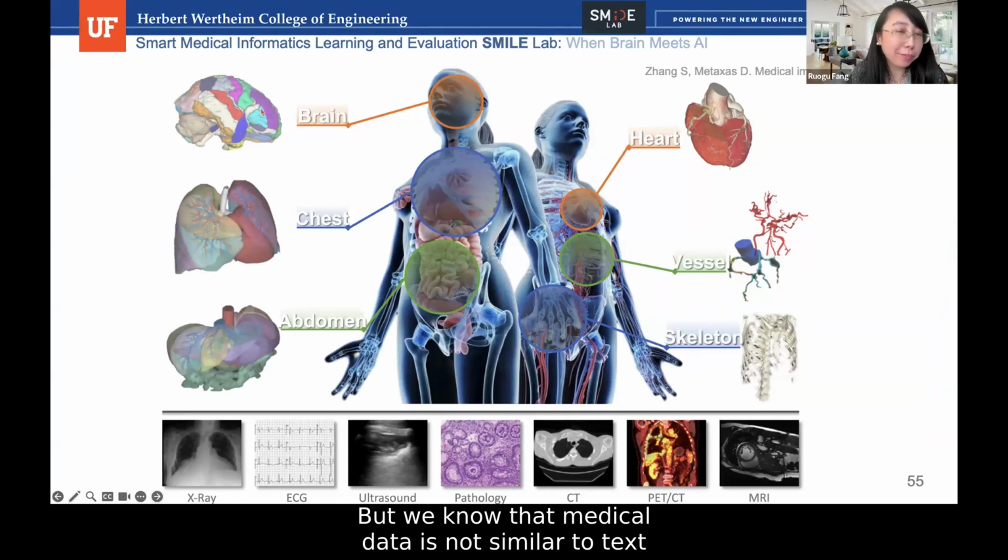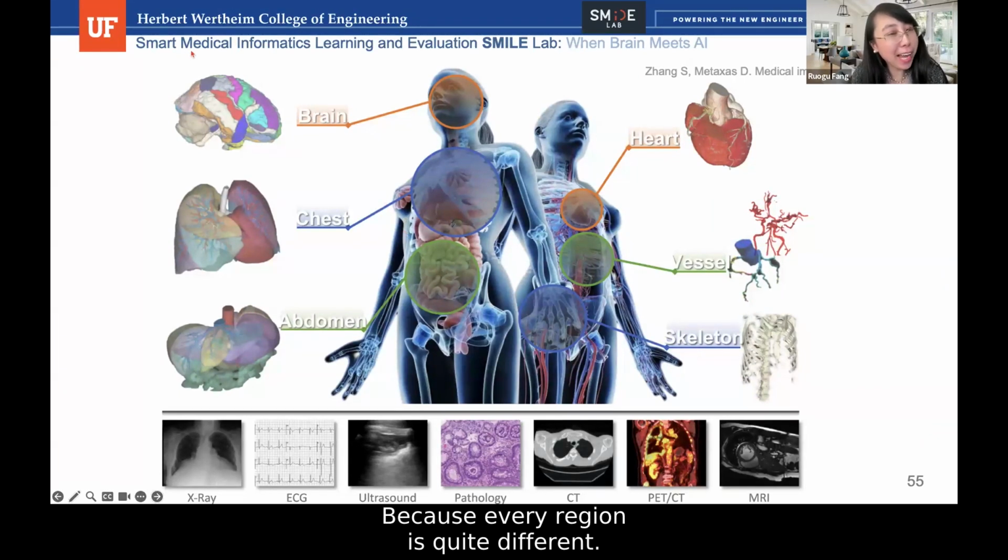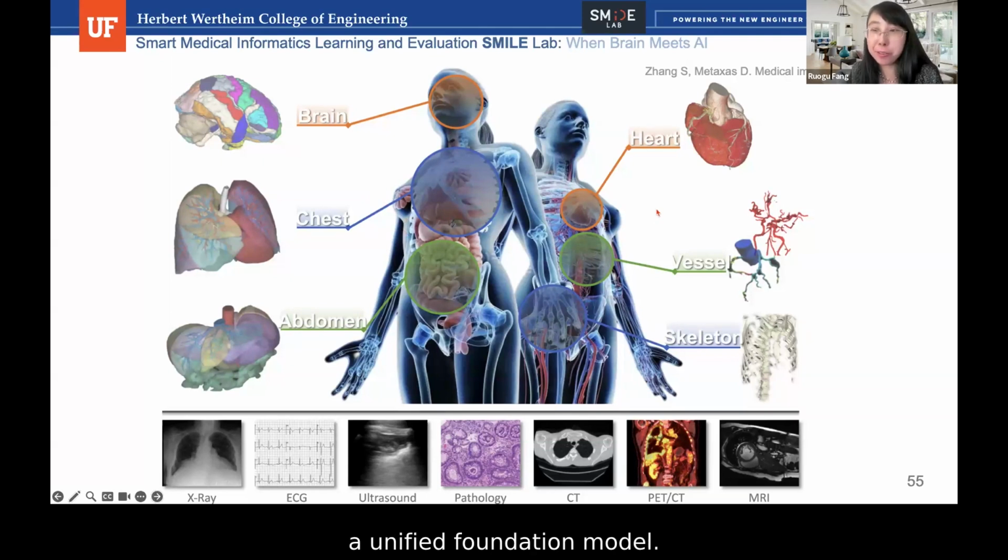But we know that medical data is not similar to text or to our general daily vision tasks, because every region is quite different. Every organ, every modality, and maybe every disease has large image-level variations, which can cause difficulties when training a unified foundation model.